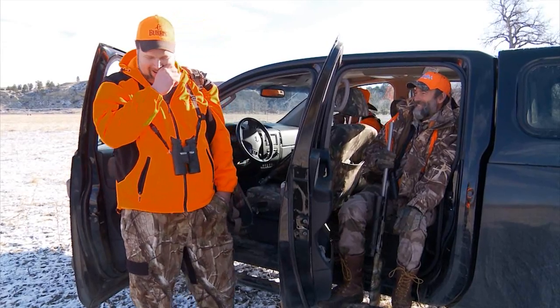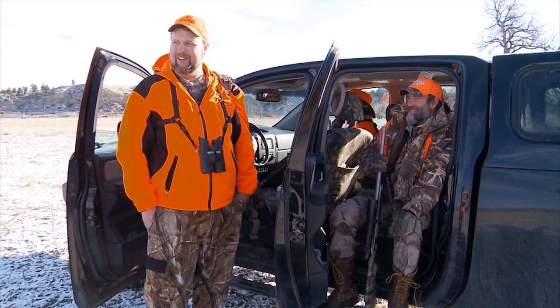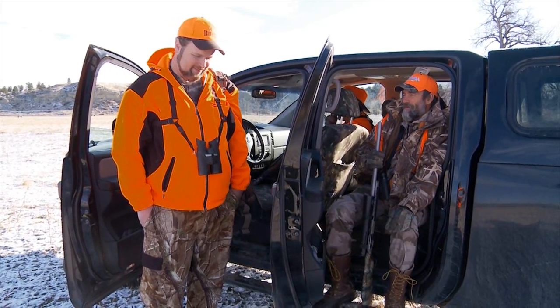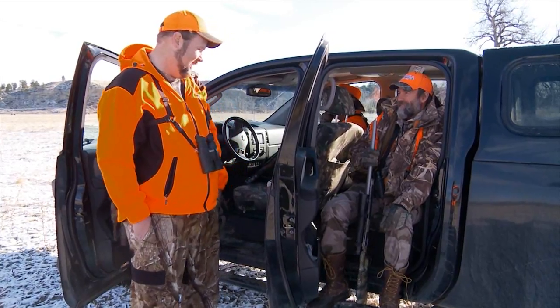Older, wiser, more knowledgeable whitetail hunting friend here. We got tomorrow. We got all day tomorrow. I think we're gonna ambush him tonight.